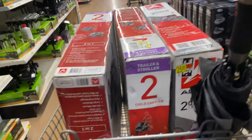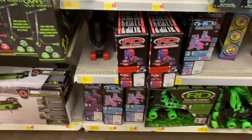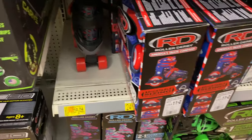So that's why it's really good. Sometimes if you see a price and you know that it probably can go lower, I would just hold off, especially if there's not people just running to the store buying those.